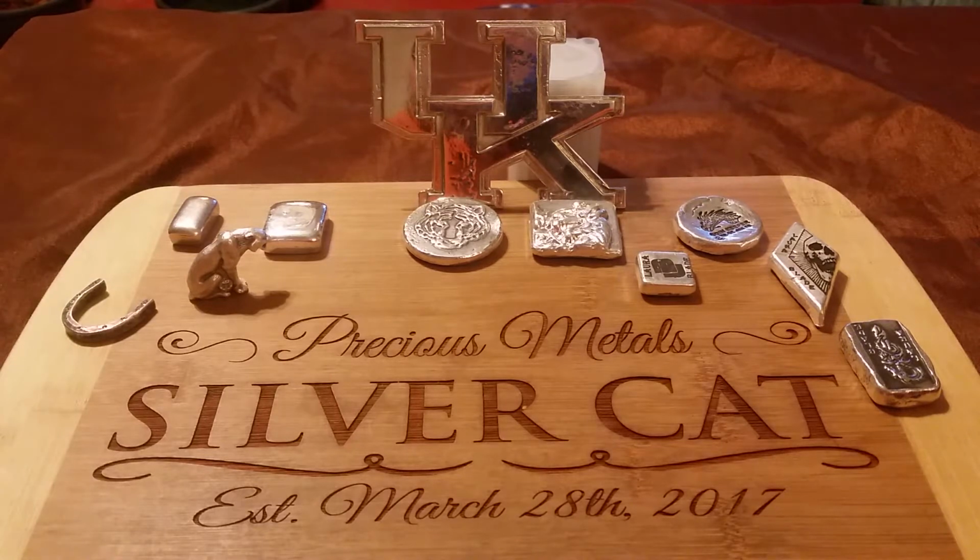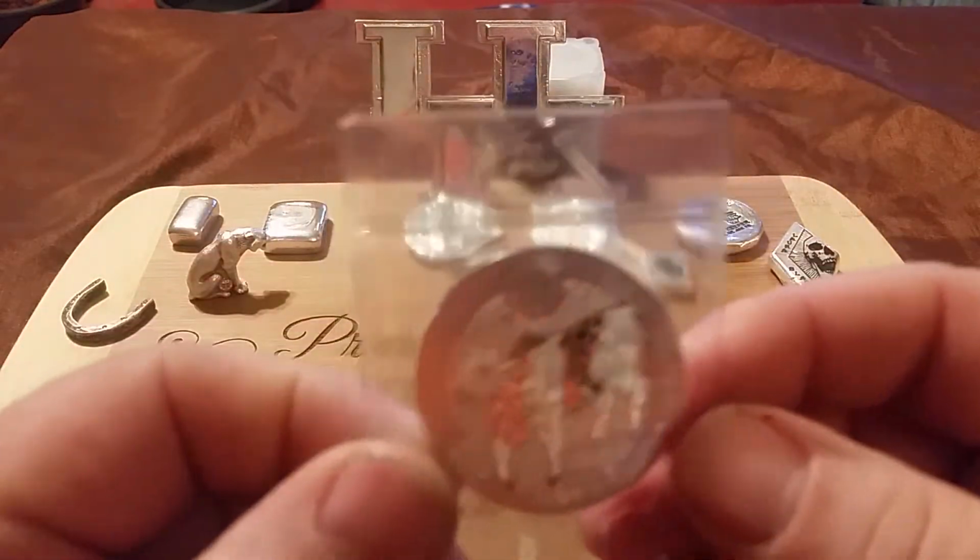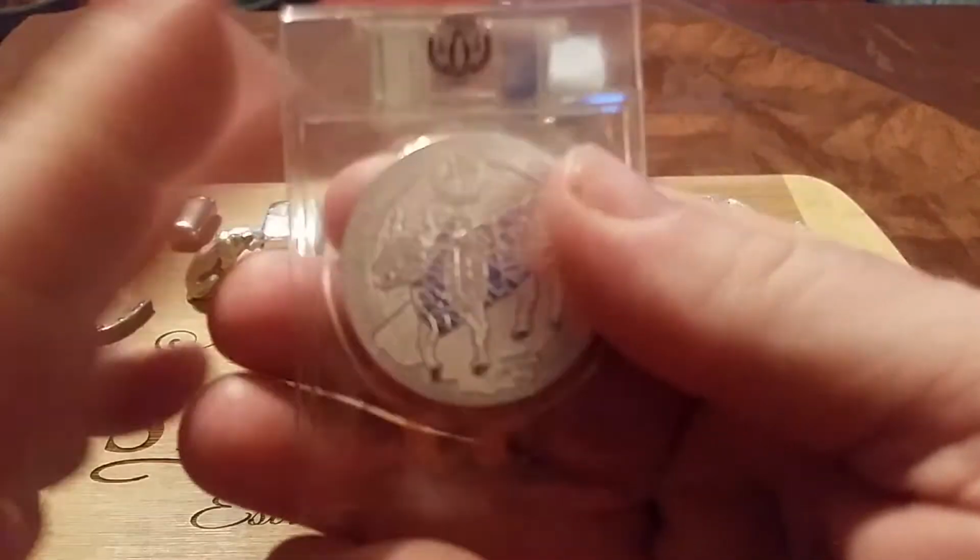And I got a pickup. Don't get too many of them anymore, but not the silver gets down to normal, especially the premiums. But this is a coin that I had to get. One of my favorite ones to collect, favorite series.